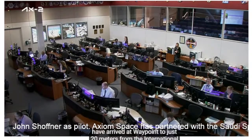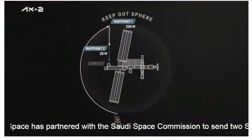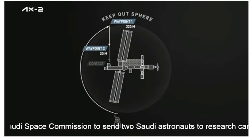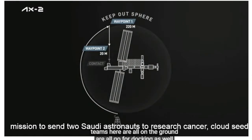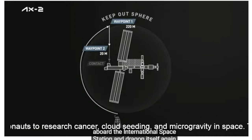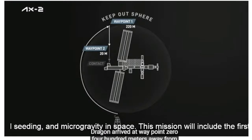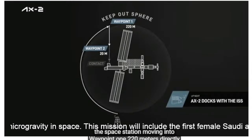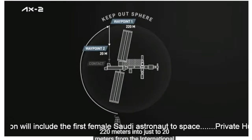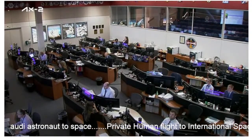Dragon Freedom and the AX-2 crew have arrived at waypoint 2, just 20 meters from the International Space Station. Teams here on the ground are all go for docking, as well as aboard the International Space Station and Dragon itself. Again, this graphic is just a look at what we have seen so far, most recently this morning when Dragon arrived at waypoint 0, 400 meters away from the space station, moving into waypoint 1, 220 meters directly above and on the docking axis. We have now moved down from that 220 meters into just 20 meters from the International Space Station, directly above the Node 2 Zenith port.